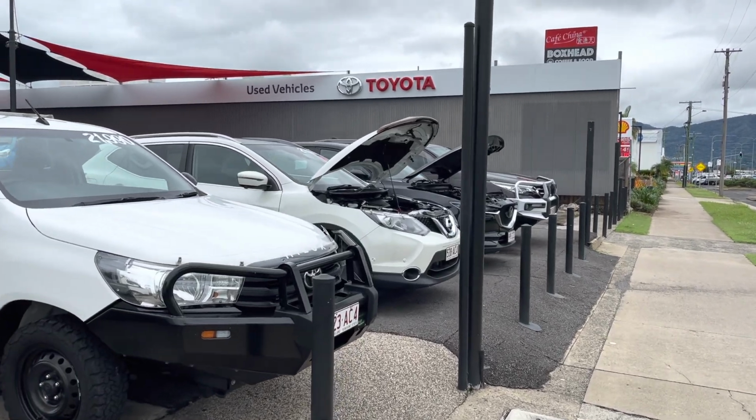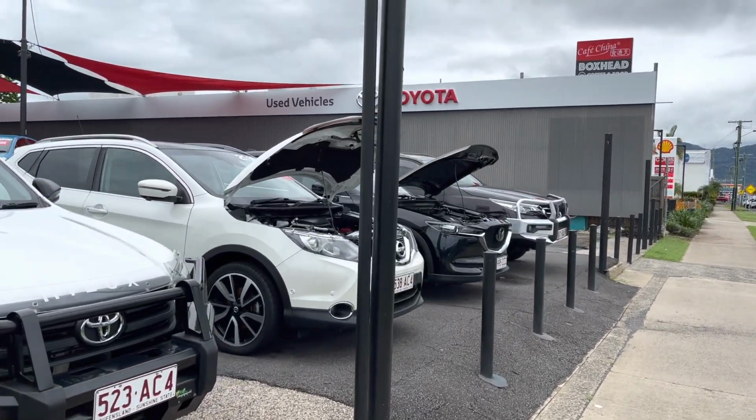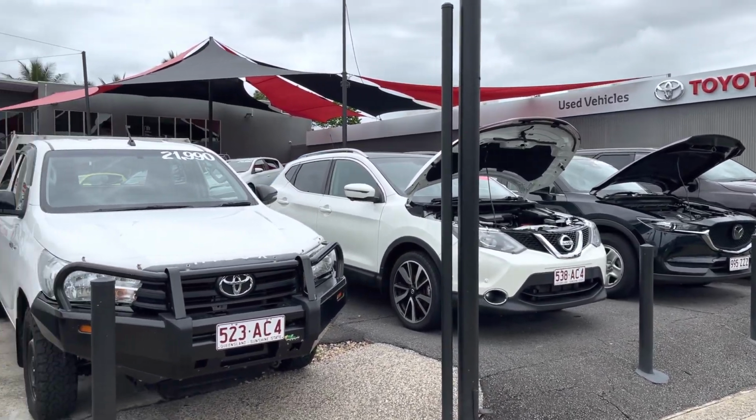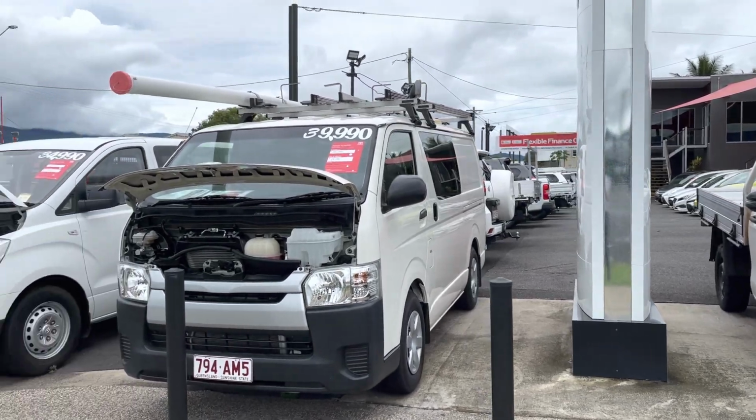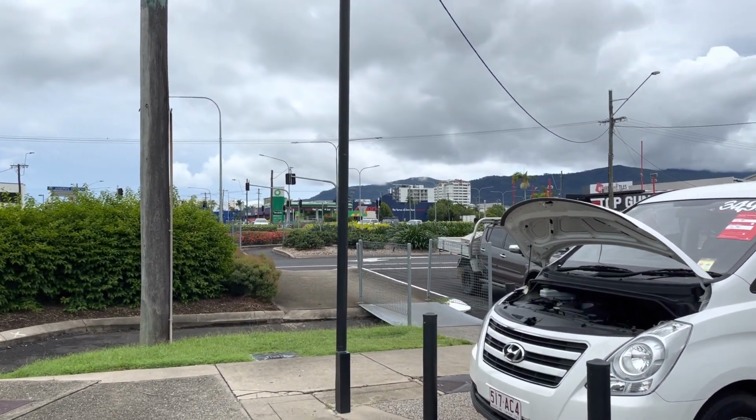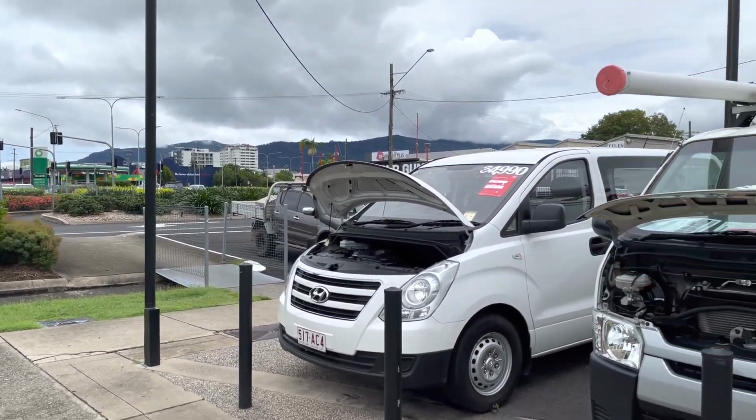Before I do that, I just want to run through and give you some information on where we are. We're at 77 Mulgrave Road, in the city of Cairns. As you can see in the background, that's the city itself. You would know Cairns directly itself.